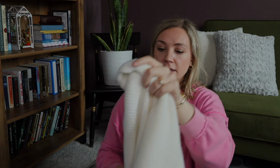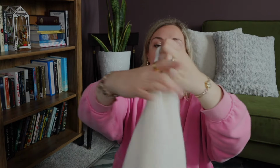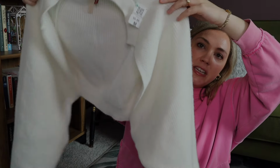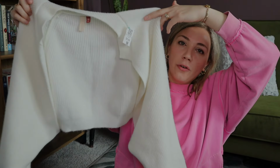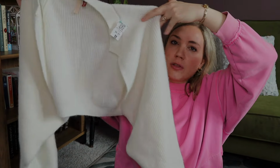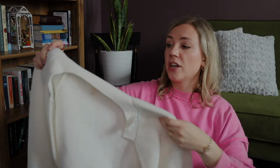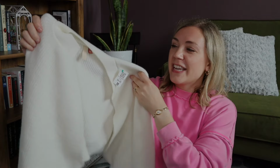It's one size. It's not crazy materials or anything. It is acrylic, polyester, and nylon, but it's so comfortable. It's such a closet staple kind of piece. And I'm tempted to keep this because I feel like this is a great kind of sweater to just throw on over a tank, like if I'm going to the beach or something and I get a little chilly. But I also just want to make some money, so yeah, we'll see.